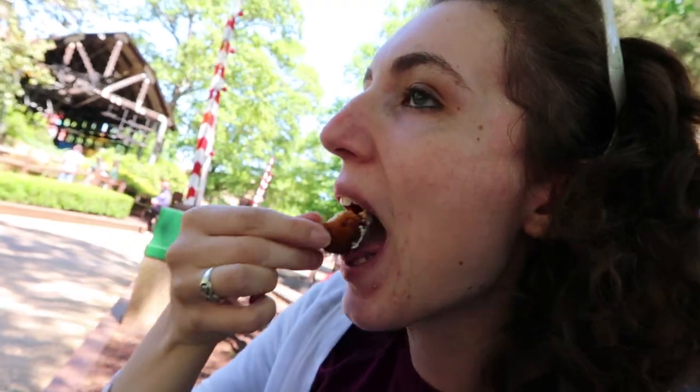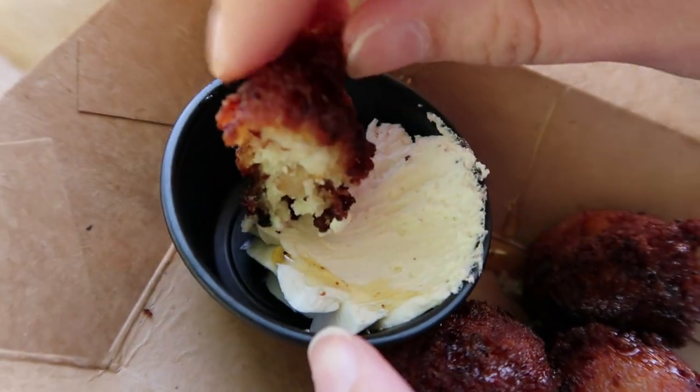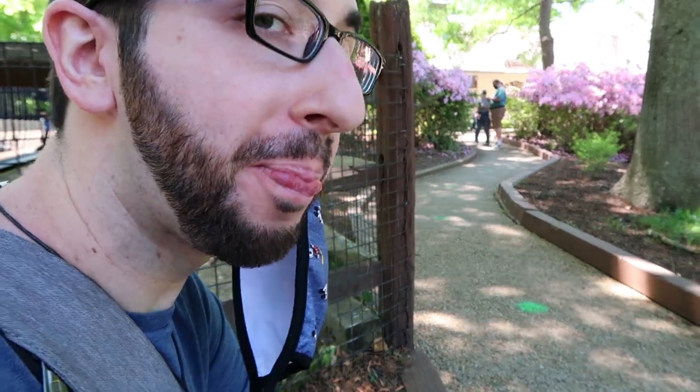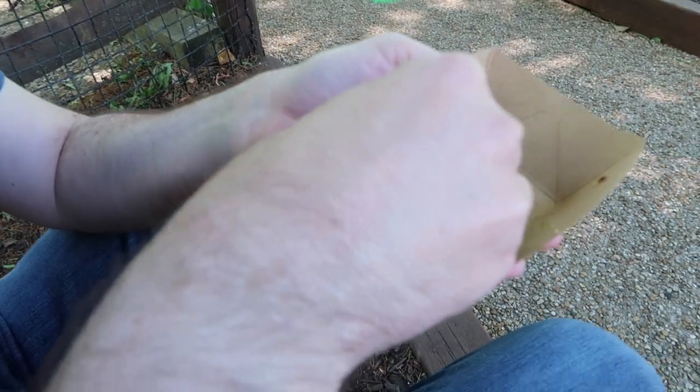Hush puppies are like savory donuts. What's the sauce that they came with? I think this is like a honey butter. And then there's like honey drizzled on them. It's a good hush puppy. I gotta say, I don't think I can taste the bacon cheddar element. But it definitely tastes good.